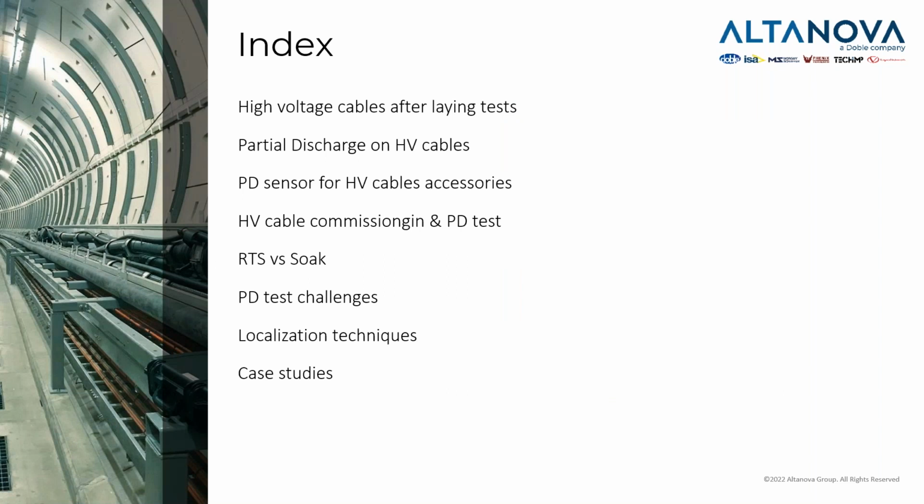Today, we are going to talk about PD testing during HV cable commissioning. These are the main topics that we will walk through in our presentation. First, we will see a little bit of what the common after-laying tests in high voltage cable are. We will focus then on PD testing on HV cable. We will focus on which sensors we use for the HV cable's accessories, what the possible solutions are that we can use. And we will see the combination of the cable commissioning practices with the PD testing.